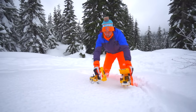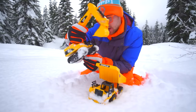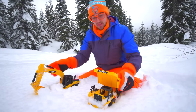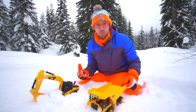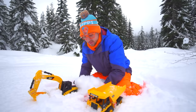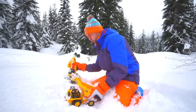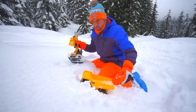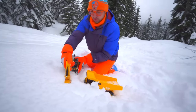Vroom, vroom, vroom! Okay! Look! We got Excavator! Yep, Excavator. And we got Dump Truck. We need to go find the snowmobile that got caught up in an avalanche of all this snow. Oh, I'm stuck! Oh no! Dump Truck's stuck! Okay, I'll help him.